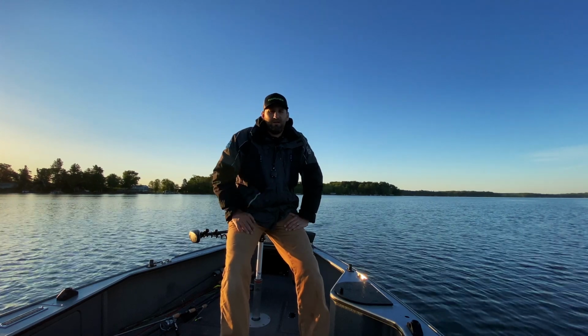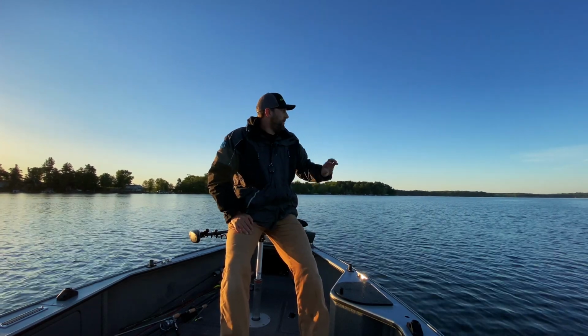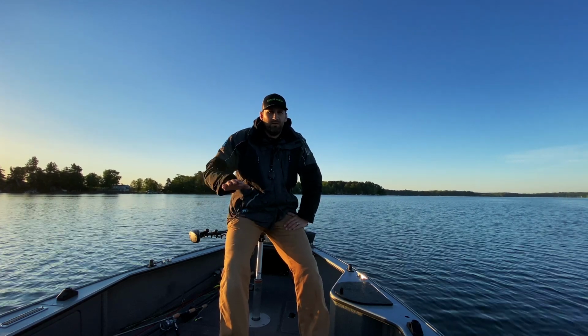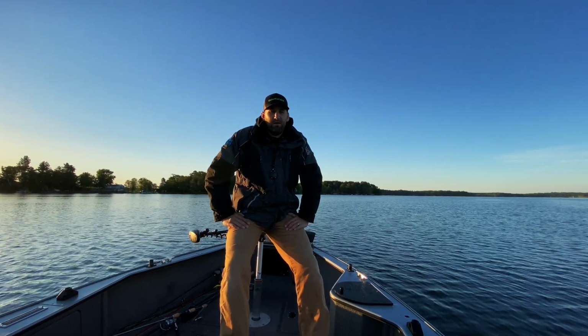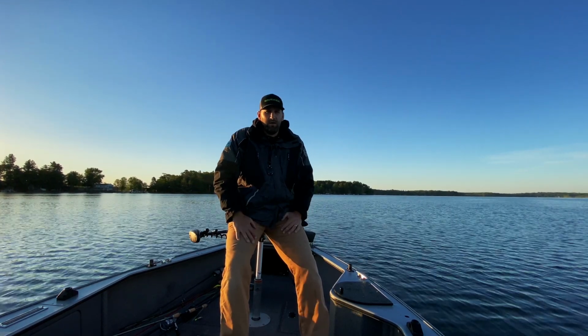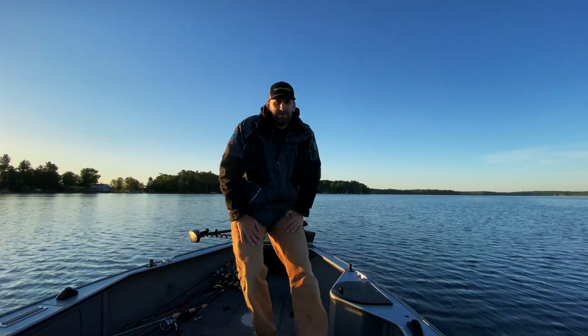So if I don't get any action on this next weed line, I'm gonna probably move to the windy side where there's a little more wave action to disturb the surface so the light doesn't penetrate quite as far, and try and stretch the walleye bite a little bit into the morning. So we're gonna move and see what happens.